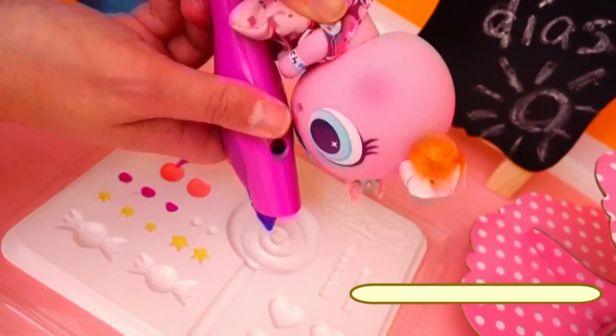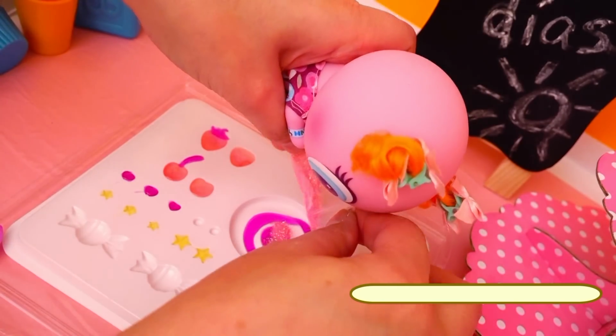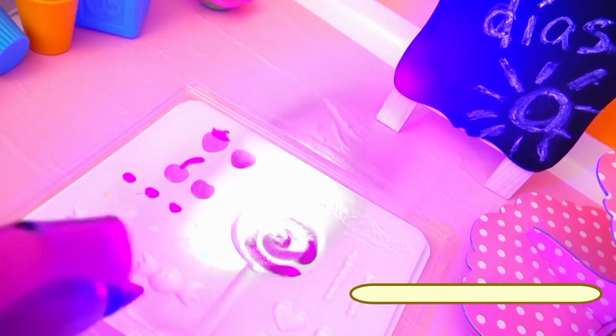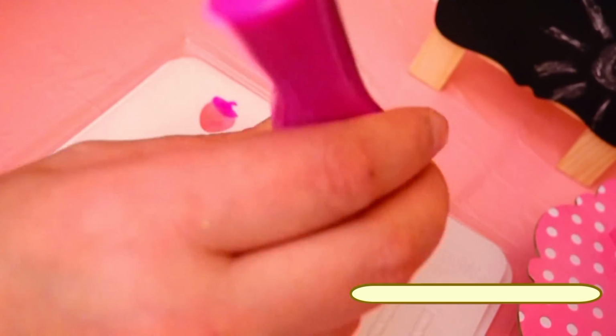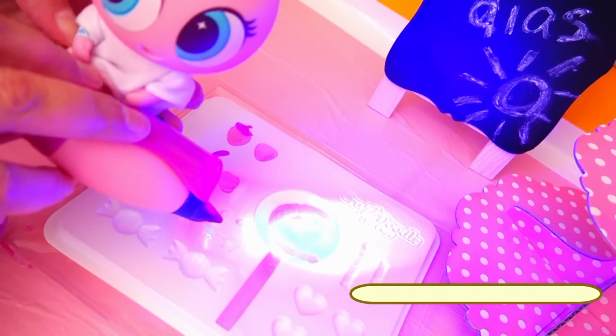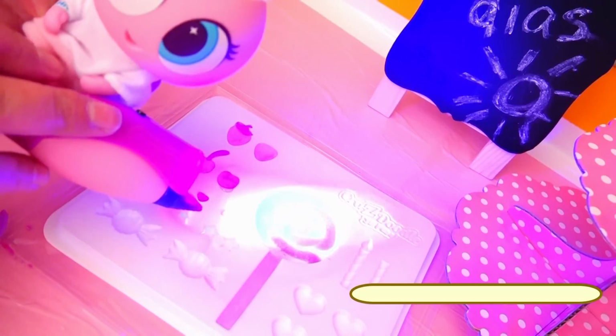And now I'm going to help Chivatita make the lollipop. We're going to put some glitter and we're going to turn on the light so it hardens. And now Susie Keen is going to finish it. And Susie Keen also wants to use the light, so we're going to let her use it. But I'm making sure that she's not looking at it directly because it's not good for her eyes.